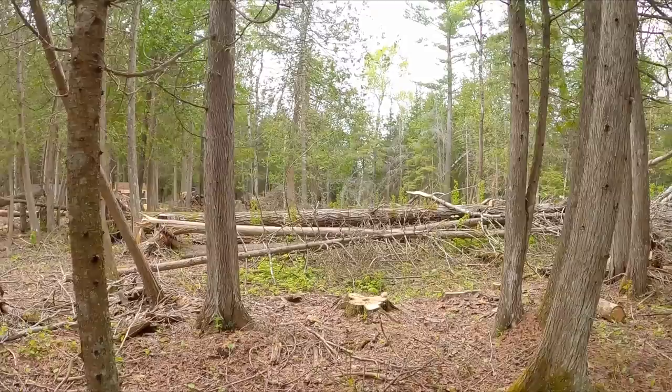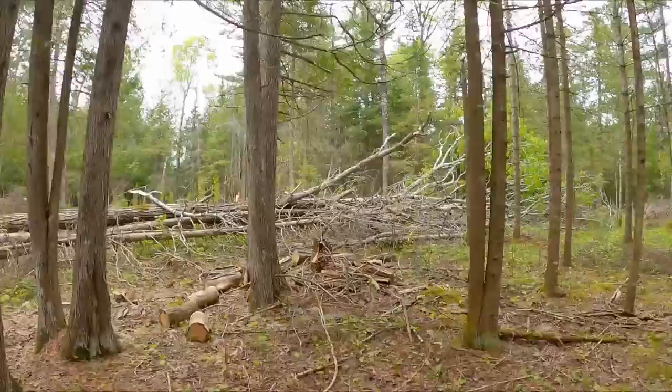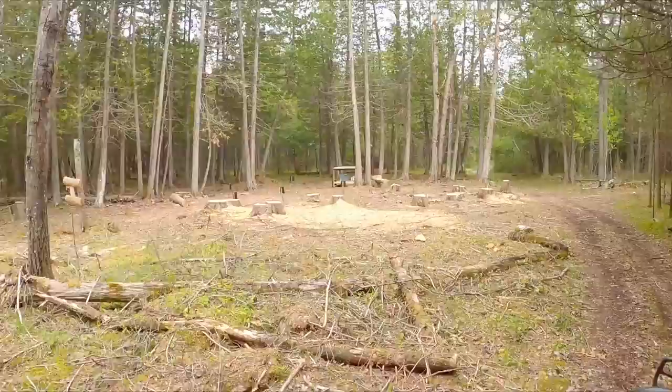Those will definitely turn into cabin parts. Gotta do something with my shooting range this summer too. Didn't even finish cutting the stumps out of here yet.